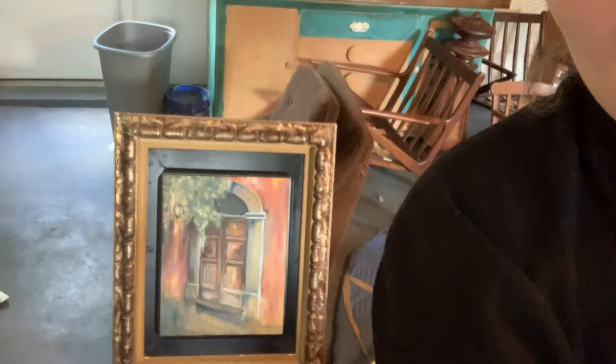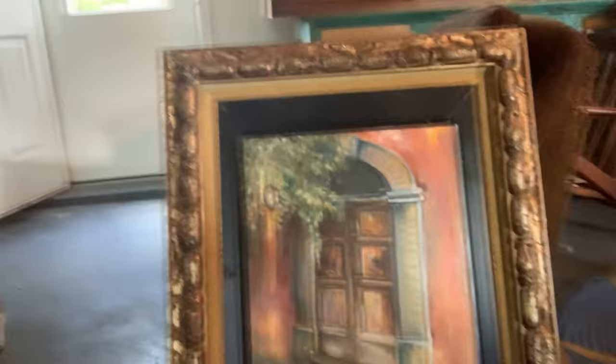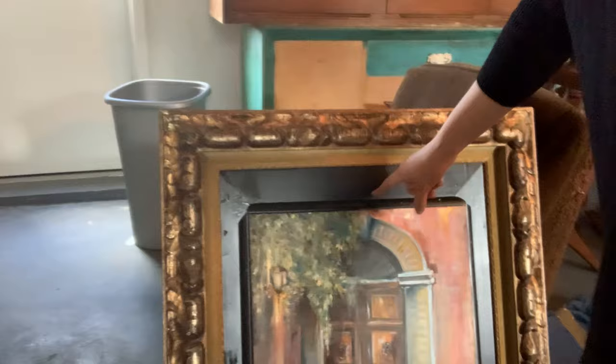Okay, I got her all framed up. So let's see if I can give you a closer look. It's still a little wet, so you can see some wet spots on it. But basically I just used a 3-inch little board here and then did a 1/4-inch molding.